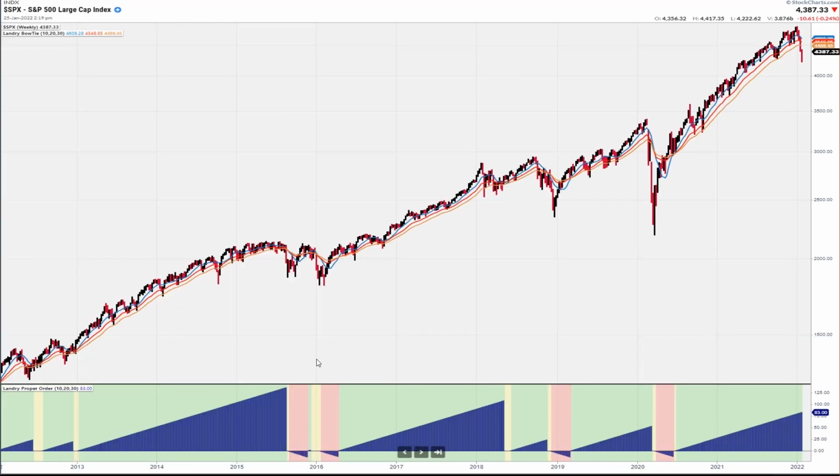We survived this correction. Now, if we switch gears and take a look at a weekly bow tie, as you can see, it gives you a much bigger picture view. We did have some consolidation back in 2016, and some of those slides were pretty serious. So it probably would have been a good idea to be out of the market for the most part back then. And you can see mostly red then. We went back to green.